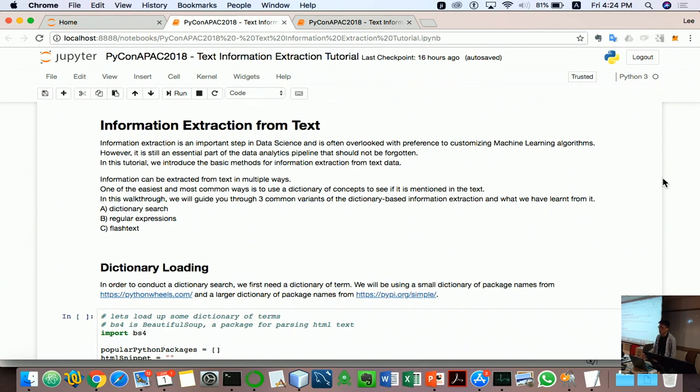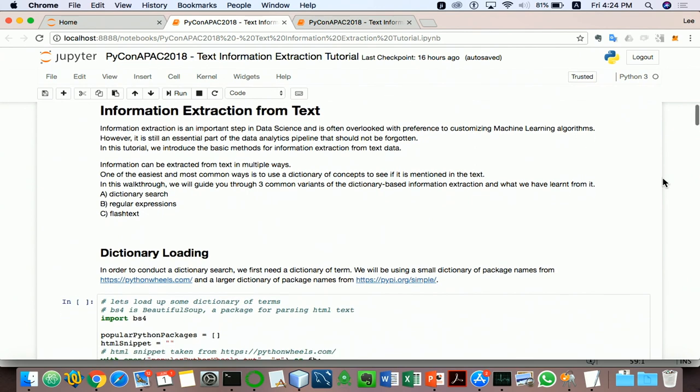The first one would be a simple dictionary search with an in statement. The second one would be regular expressions, or in short, regex. And the third is FlashText. Just a show of hands, has anybody used FlashText before? None of you has used FlashText before? Alright, so good. I think it'll be fresh for you guys.